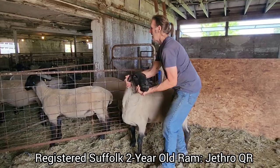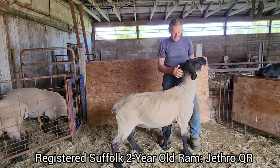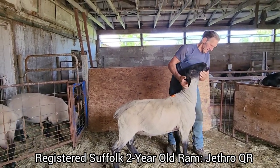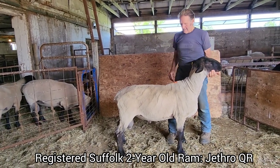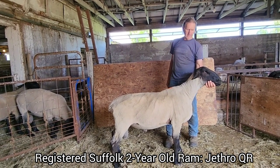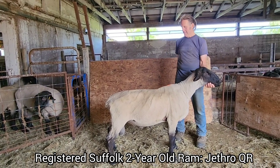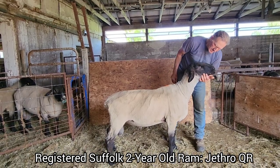This is the type of ram that the 4-H people would like if they want to head to the Royal. Because like we said many times, if you want to win at the shows, you need these tall guys like this. So if you're a commercial breeder, probably this is not the ram for you. If you want to show and have fun and do 4-H, this is a perfect ram for you.